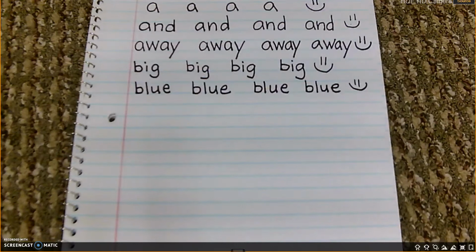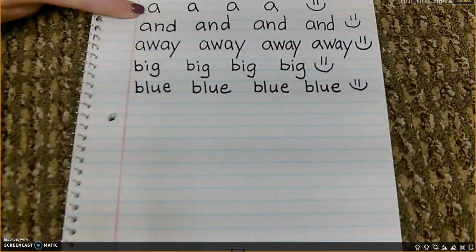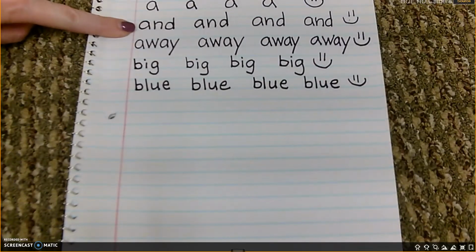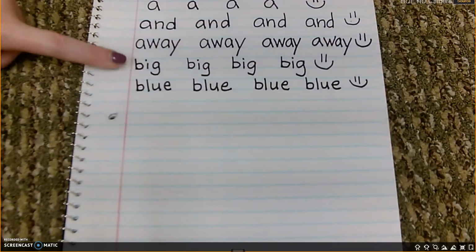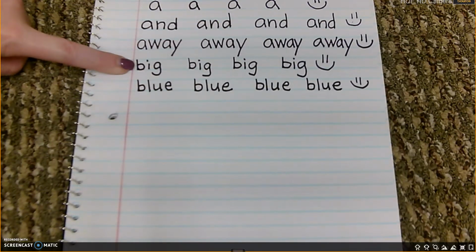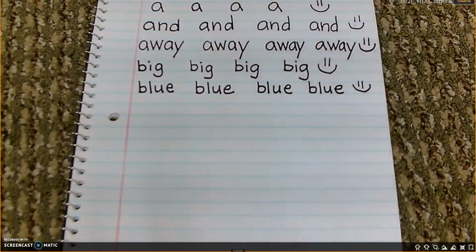Let's go over the sight words one more time. What is this word? A. What is this word? And. What is this word? Away. What is this word? Big. What is this word? Blue. Good job today working on your sight words.